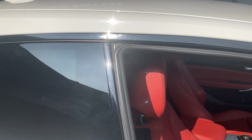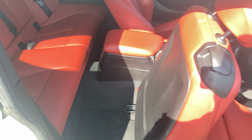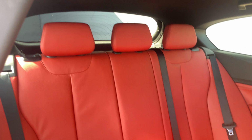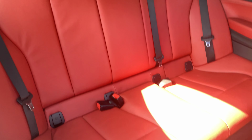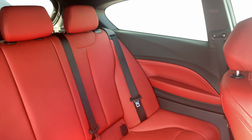So that's it for the front of the car. Let's have a look at the rear now. So to get into the rear two seats, you can slide the front two forward, and of course back here you've got the exact same seat upholstery, so a sea of red in the back. You'll also find the red inserts on the inner door panels too.